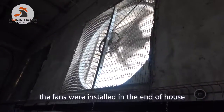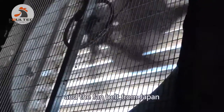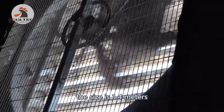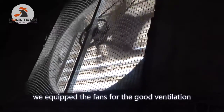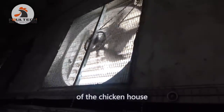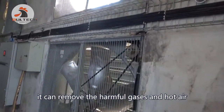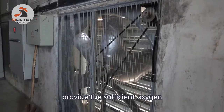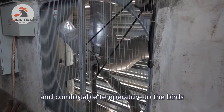The fans were installed at the end of the house. For the motor we used the Siemens brand, and the fan belt is from Japan. The size is 1.4 meters. We equipped the fans for good ventilation of the chicken house. They can remove the harmful gases and hot air, and provide sufficient oxygen and a comfortable temperature to the birds.